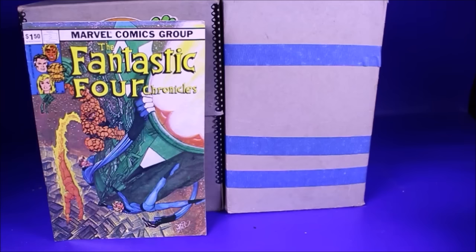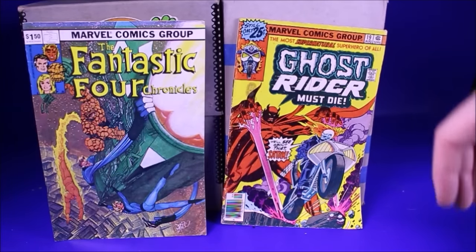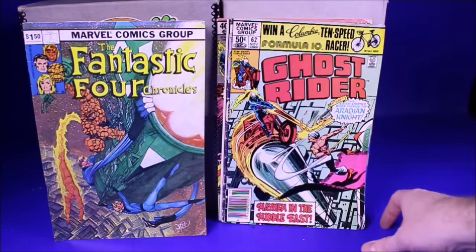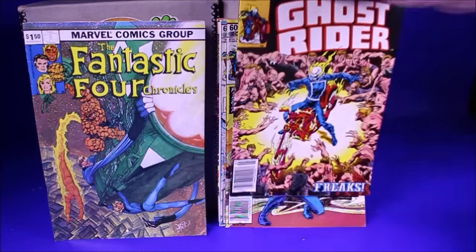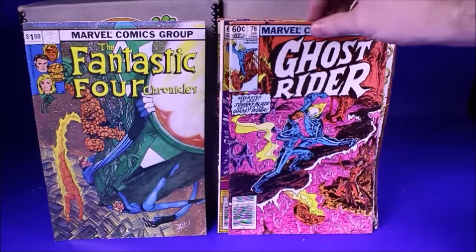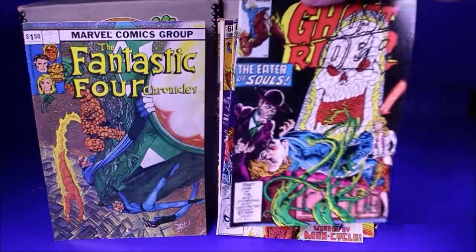Next we have, let's see, a whole stack of Ghost Rider. Ghost Rider 19. Ghost Rider 19. 40. 50. 61. 62. 67. 68. 70. 73. 74 times 2. 76. 77, 78, 79, 80.